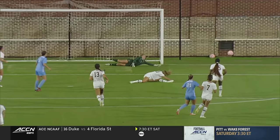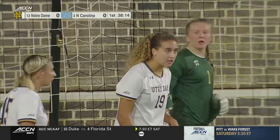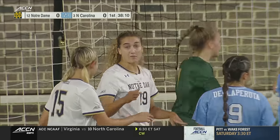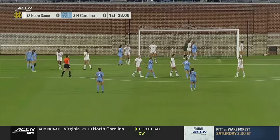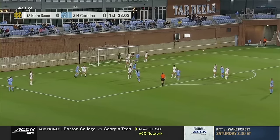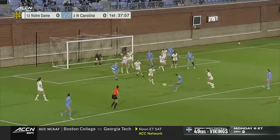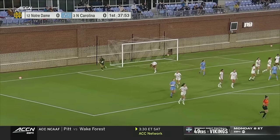The second balls. You can see immediately North Carolina pounces on it. First time shot. That one sends it out for a corner kick, but great start, first to that loose ball for North Carolina. Tessa De La Rose, the sophomore out of Pennsylvania, ready for the first corner for the Tar Heels. Ready, away, clear. Curls it in, Gattino again there, and the follow-up shot is wide from North Carolina.